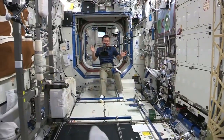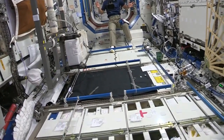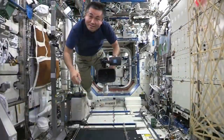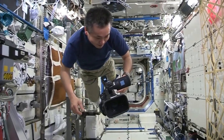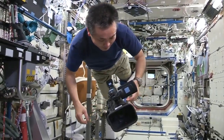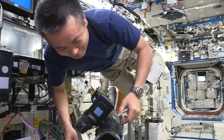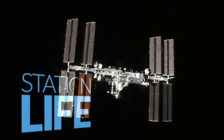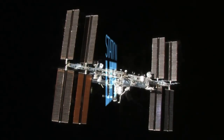I'm not pushing. This is the acceleration from the thrusters of the Progress vehicle during the reboost. See Koichi in the camera coming closer. Again, it's just due to the acceleration, constant acceleration. It's an 8-minute burn by the Progress vehicle. That means we'll have 8 minutes of constant acceleration. This pushes the space station into a higher orbit.